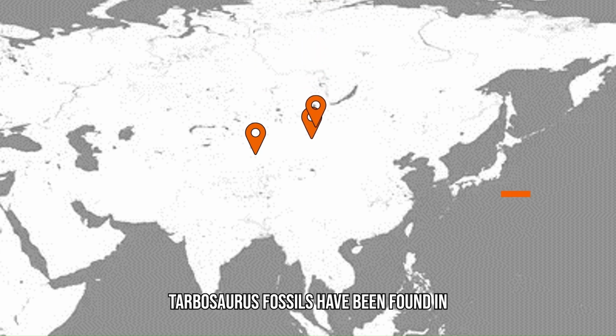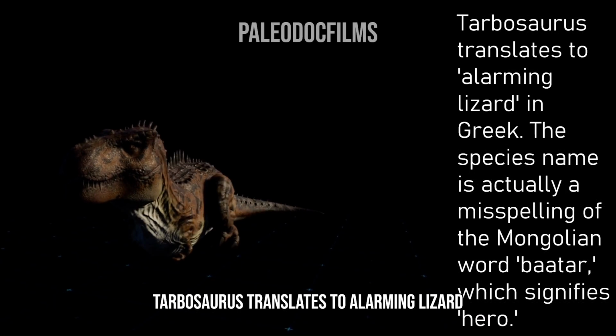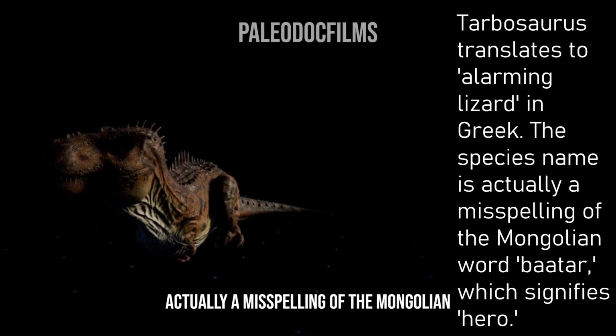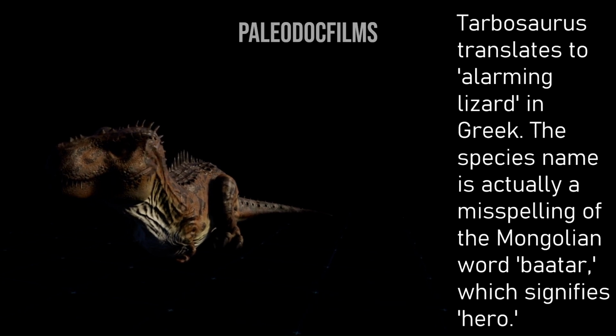Tarbosaurus fossils have been found in Mongolia and China. Tarbosaurus translates to alarming lizard in Greek. The species name is actually a misspelling of the Mongolian word battar, which signifies hero.